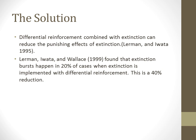The great news is that there's a solution. Differential reinforcement combined with extinction can reduce the punishing effects of extinction. Lerman, Iwata, and Wallace found that extinction bursts happen in 20% of cases when extinction is implemented with differential reinforcement. This is a 40% reduction.